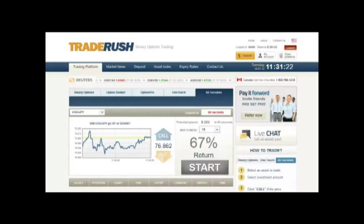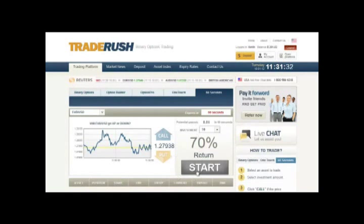Now, normally binary options work on a 3-point decimal base, but because this is over a minute, it works on a 5-point decimal base. I'm just going to switch to Euro USD, because you'll see this changes to a 70% return. This is quite important, and the strategy that I've put together doesn't work with anything less than 70%. As long as you've got something that has a 70% payout and a minimum investment of $5, you can use this particular strategy that I'm about to show you.